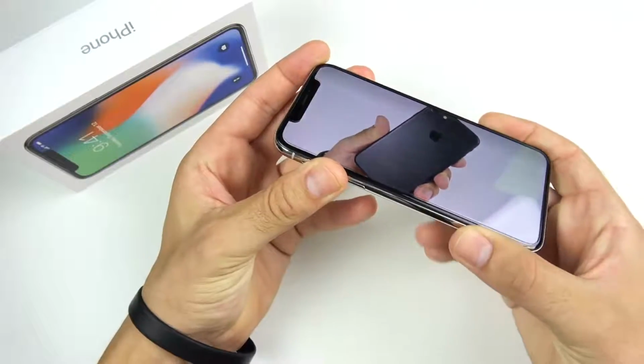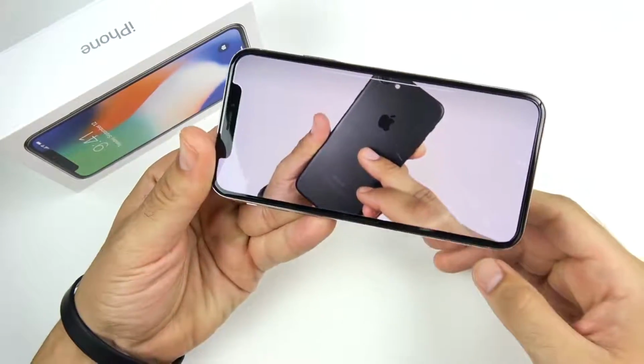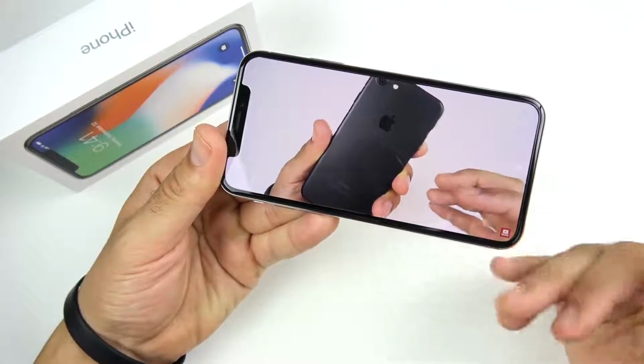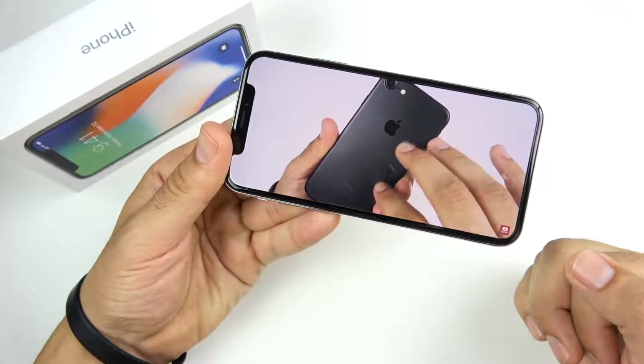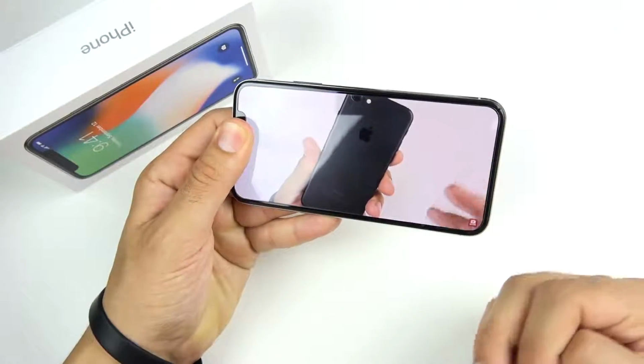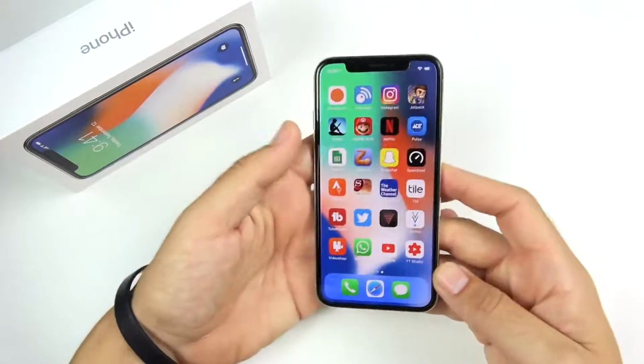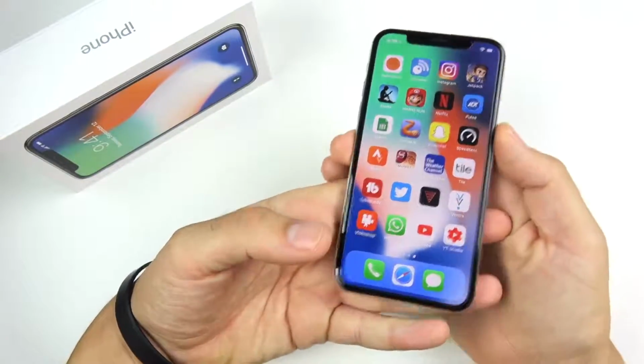Let's go ahead and raise that volume up. Nice, clear, full sound. Cover the bottom, you can still hear it. Cover the top, you can still hear it. Just a beautiful sound here for the iPhone 10. So really good external speakers.